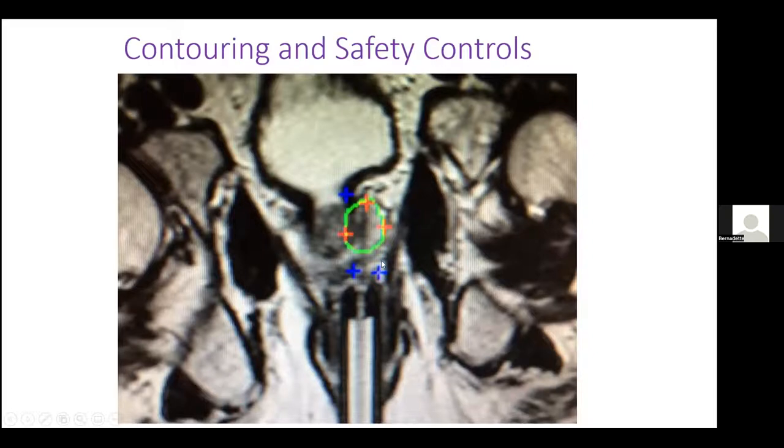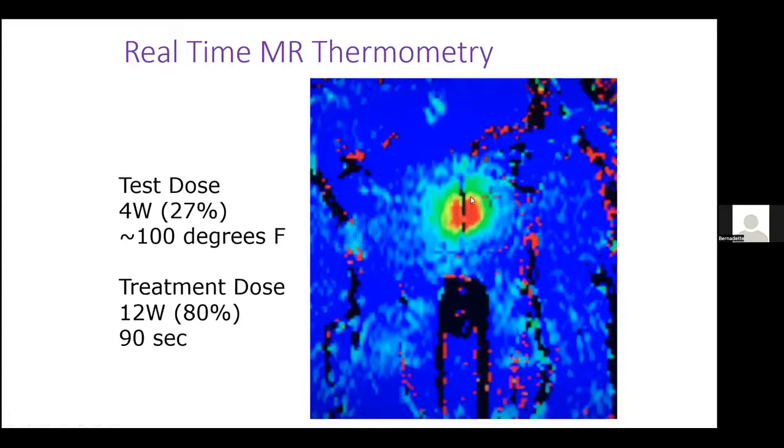So should the temperature exceed a preset threshold, the system shuts off even without any user interaction. This is how we protect the neurovascular bundles responsible for erection, the external urethral sphincter responsible for urinary continence, and the rectal wall so that we don't get rectal fistula or other severe surgical complications. Initially, we just administer a little test dose. We could look at what we're doing. Once we confirm where we belong, we up the energy and start burning.